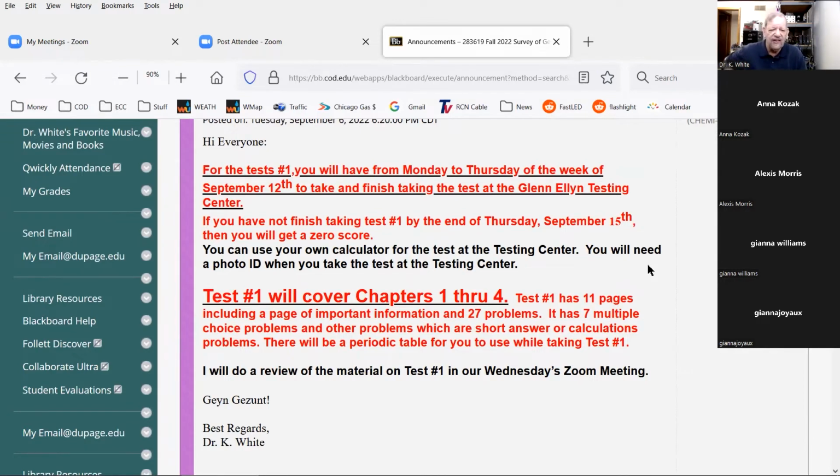Test number one, you will have from Monday to Thursday next week to take and finish at the Glen Ellen Testing Center at COD. If you've not finished by the end of Thursday, when the test center closes, you will get a 0 score. So make sure you take it. I think they open from 11 till 7 on Monday and Tuesday, and 9 to 5 or 9 to 6 on Wednesday and Thursday; look up their hours. They're not open on Friday, which is why I have it till Thursday.